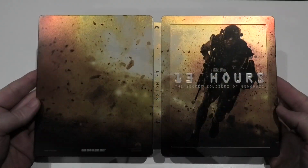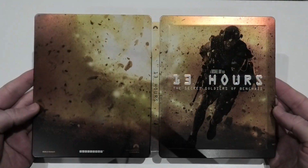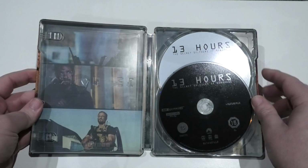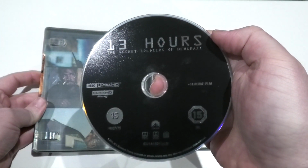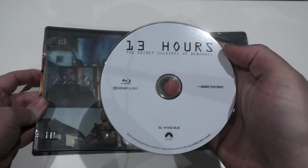Now, I don't know if you can actually buy this steelbook separately. I never looked into it, but I never came across it, me personally. So inside we go, and you are greeted with your 4K disc, and then you also have a bonus disc. So plenty of features on this set.